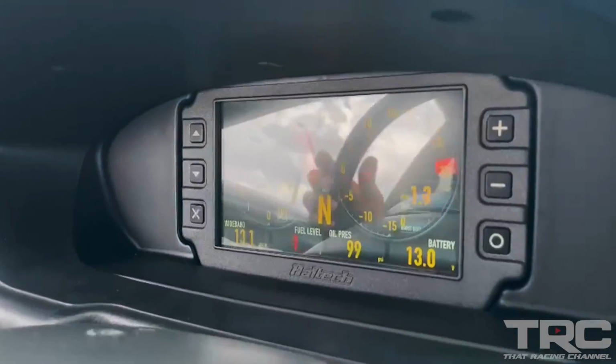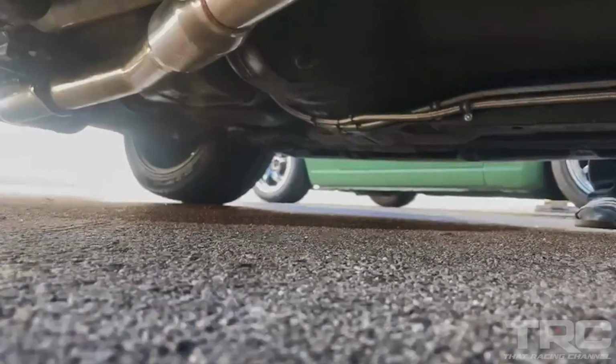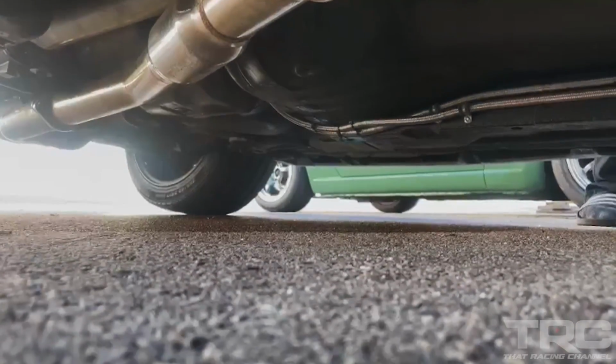The test drive was successful. Our diff was no longer clunking and we were feeling pretty good about our progress. However, during the test drive, we noticed the car got really lean when I went wide open throttle. It turns out one of the fuel lines busted and was spraying fuel everywhere.